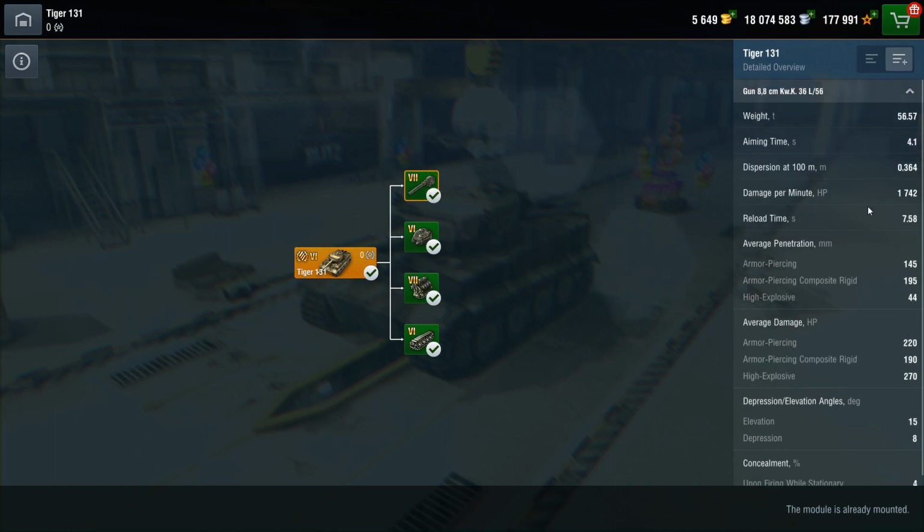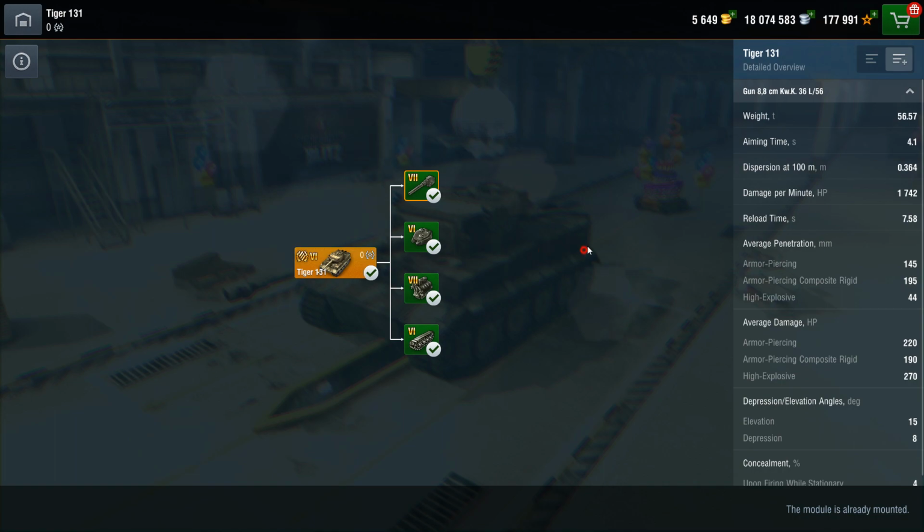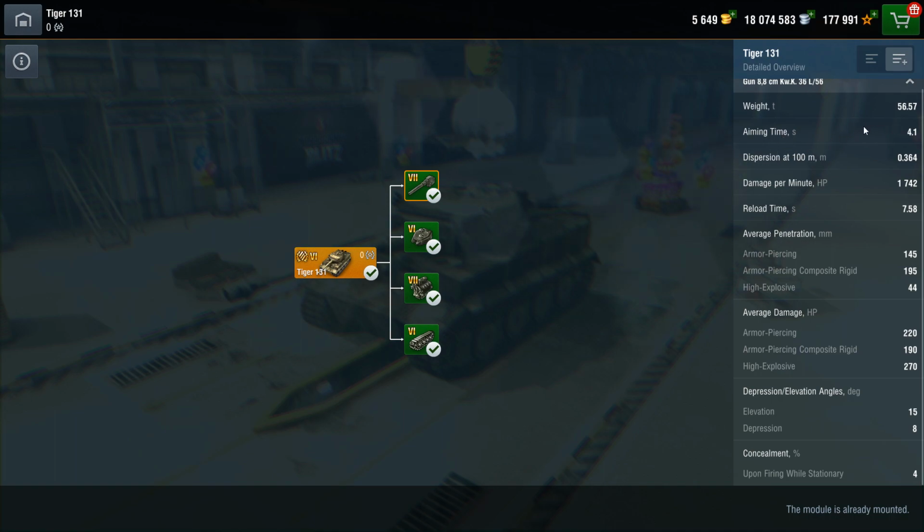We then come to the historical 8.8 cm Kampfwagenkanone 36 L/56 anti-aircraft modified gun. So yes, that's why it's there. It is the tank gun version of the anti-aircraft Flak 36 88mm. So the gun on this thing has a 4.1 second aim time, which is alright, 0.36 dispersion, which is also alright, and a 7.5 second reload, which is meh, pretty par for the 88s at this tier.